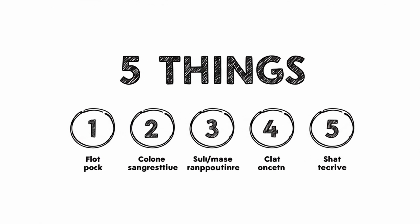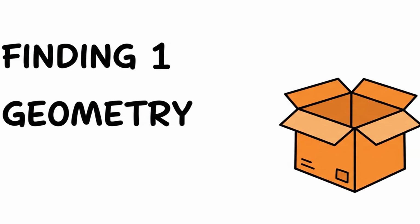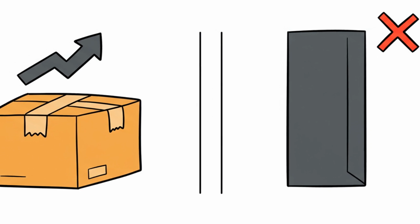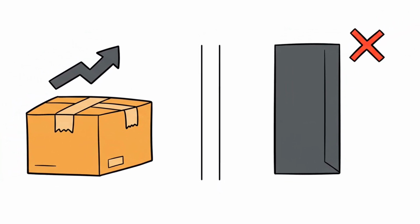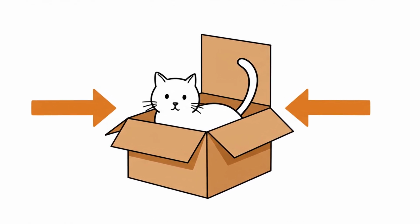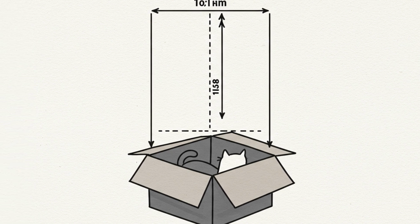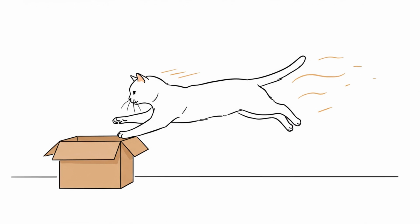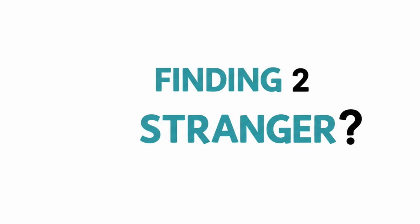There are 5 things the research has found that most people haven't heard. The first concerns the geometry of the box itself. Wide and shallow boxes are preferred over tall and narrow ones, of the same volume. Cats want lateral contact, the walls pressing against both sides of the body. The opening is positioned at, roughly, 1 body length from any obstacle. Not to hide from the world, to launch into it.